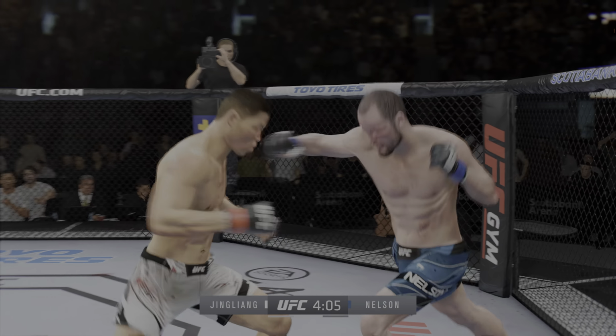Flush with that right hand. He has a commitment to kick it tonight, and it shows. Got the single collar tie, and he counters with a left hand. Ooh, what a punch. Just misses with the straight right. Nice entry into the finish direct.